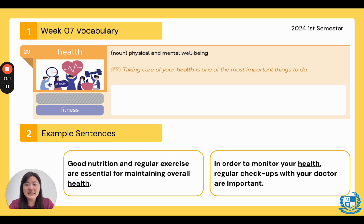Example down here. It says good nutrition and regular exercise are essential for maintaining overall health. So you need to eat really good food and exercise. Oh, I think this was one of our sentences before for interconnected, wasn't it? Our example? I think so. So that is our sentence there. Let's look at the second sentence. In order to monitor your health, regular checkups with your doctor are important. Very good. So in order to make your health better, you should have regular checkups. Go to your doctor. Make sure that you're healthy. Check your health. Okay?